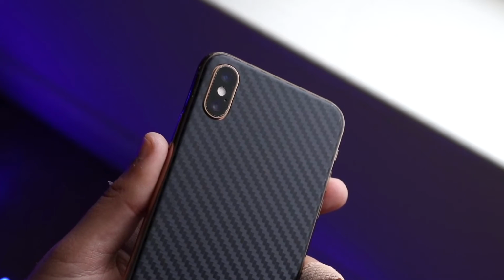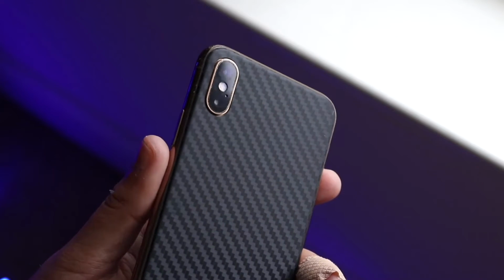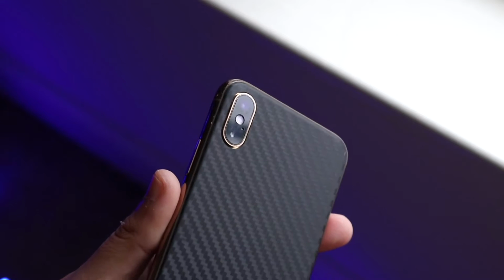I would definitely tell you I would rather have an ultra wide sensor than a telephoto lens, but I would honestly rather have both, a telephoto and ultra wide sensor. Unfortunately, this phone doesn't have it, but it's still totally okay for the most part.